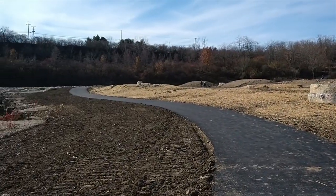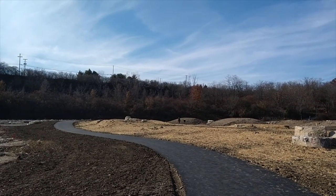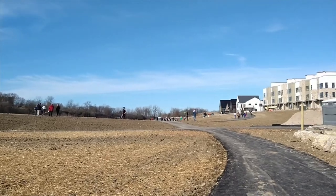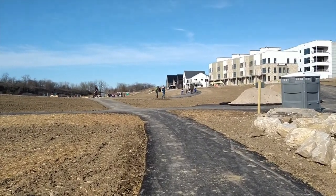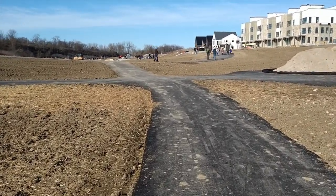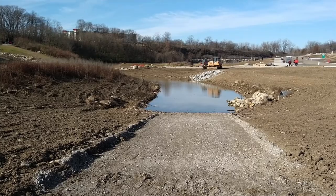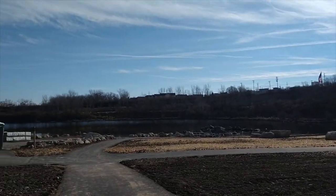We're not gonna go down that way because that just loops around. You see those people over there? It just loops around, comes back right where they're at, and brings us right back over here. It doesn't really go anywhere. It's just a loop, so we're not gonna do that. We're gonna try to get past all these people. Keep on going. Looks like there might be another drop area right here for your canoes. But you cannot get from here over to there by water. And I'll show you later what I mean.